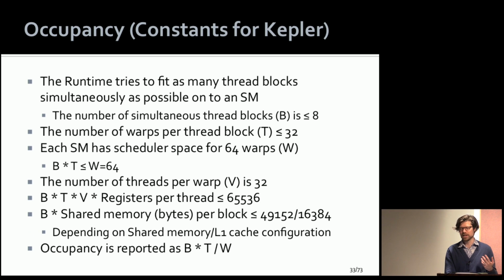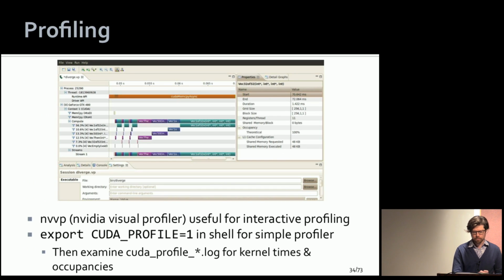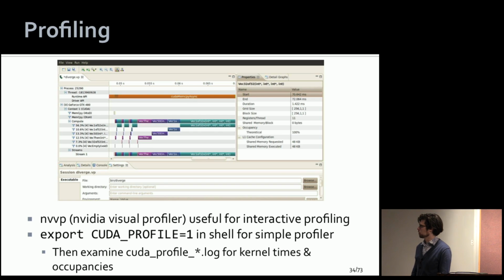Basically, how much state are you using? Are you using lots of registers? Are you using lots of shared memory? That kind of thing. There are profiling tools. There's one called NVVP that I use a lot that gives you a visual perspective on your program. This is showing a bunch of different kernels running on a GPU, and you can see when they started and stopped.